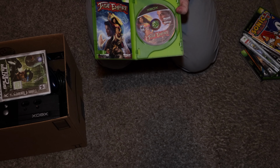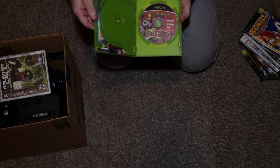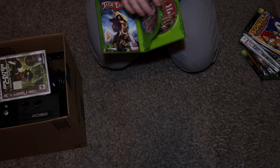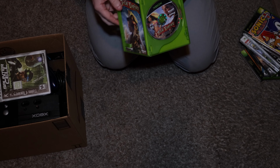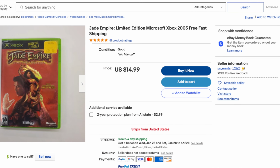Oh, wow. Okay, so it's got the game disc, and then it's got the collector's edition bonus content disc. And it has the manual. On eBay, you can find this for this price.